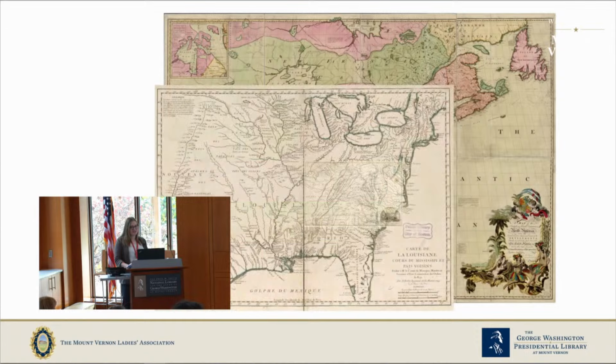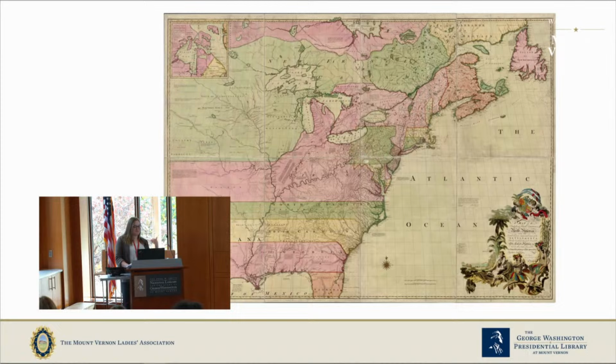Okay, so the Mitchell map. We know that it was compiled from multiple sources. We know this is not a primary document, to get sort of history teacher hat mode on. We know that this is created as an act of archival exploration by someone who is primarily a learned compiler rather than a map maker per se. So what are the sources? What are the sources that Mitchell is using?